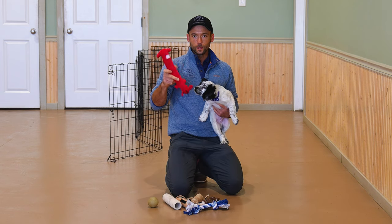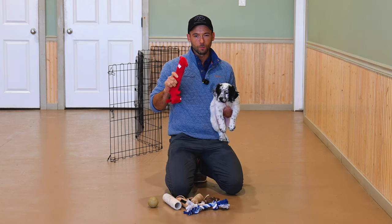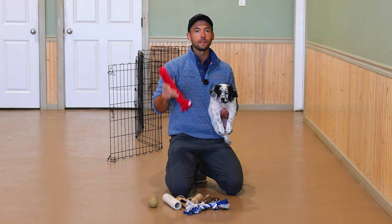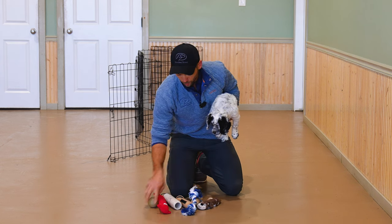I have a little squeaky toy. I think it has a honker in it. If that becomes a problem, we'll end up getting rid of that one or killing the squeaker honker in it, but this is soft and squishy and can be enticing to develop some tug or encourage the puppy to pick it up. And we have a rope toy.